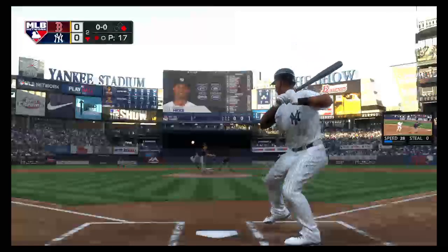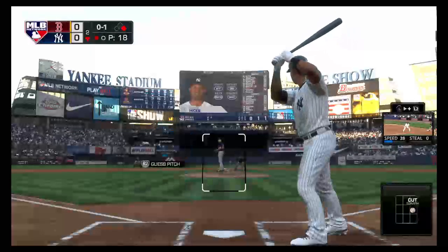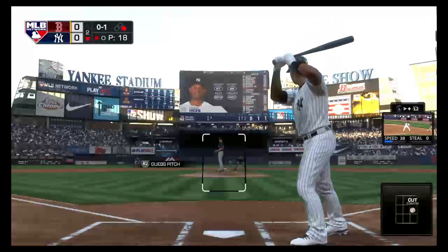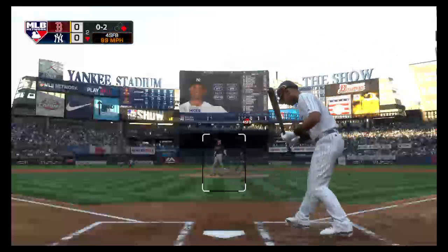From the stretch, here's the pitch. Takes a look at a strike over the inside corner. This is a tough guy right here to hit into a double play. He's fast and he swings from the left side, so out of the box he's going to get a good break. You might have to try to get the strikeout right here because very rarely are you going to get this guy to ground into a double play. Swing and a miss. It's 0-2.